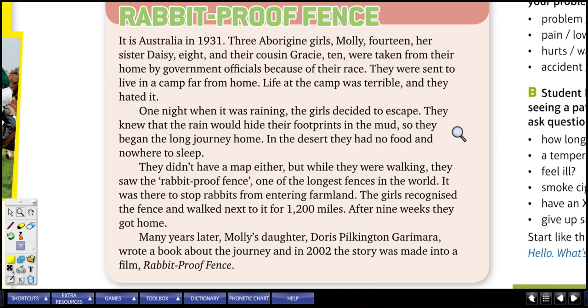Many years later, Molly's daughter, Doris Pilkington Gurimura, wrote a book about the journey, and in 2002, the story was made into a film, Rabbit Proof Fence.